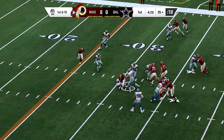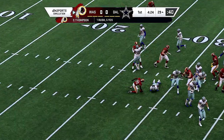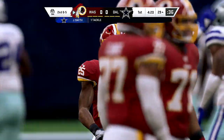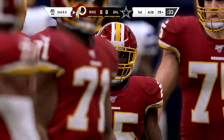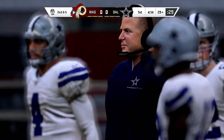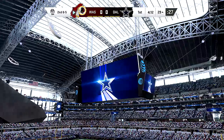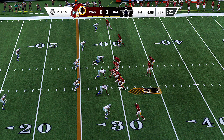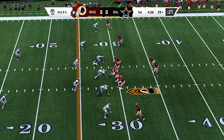This is Chris Thompson in his 7th season now as a Redskin. Jalen Smith, who took a huge step forward last year, in on the tackle for Dallas. Despite the blitz, they're still able to pick up a nice solid gain. The disadvantage of blitzing often alters the normal spacing and run fits and leaves creases like they were able to exploit right there. That's right, baby.